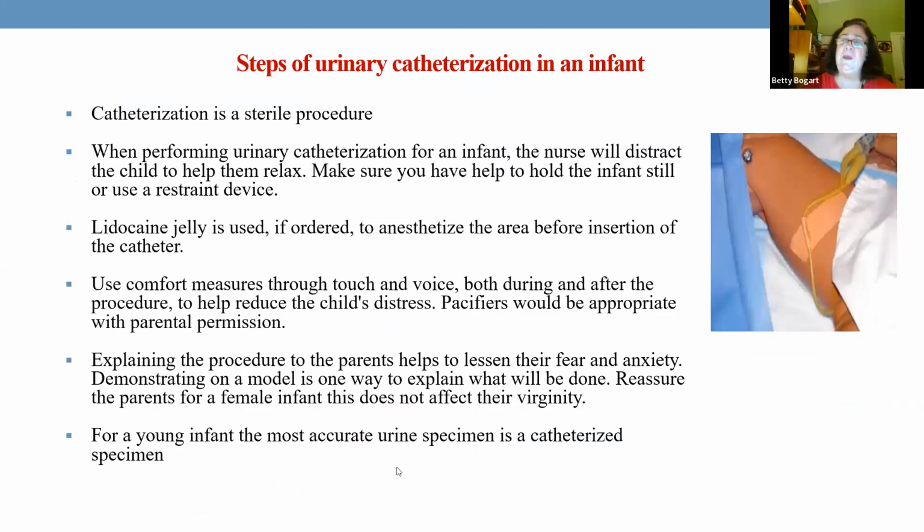So we sometimes need to get a catheterized urine from an infant. Why do we catheterize an infant? Well, it is the most accurate urine specimen if we catheterize it. So we can bag the child, but what are we catching? It's going against the skin, and especially on a female or even an uncircumcised male, there's a lot of extra debris there that could alter the results. So we take the catheterization.